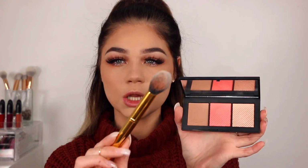For some highlighter, I'm gonna go in with that NARS palette again. This is for the holiday collection. And I'm gonna take a little bit of this illuminator. It does have a little bit of a color to it, like a little bit of a blush. So I'm gonna put this on first and then I'll go in with another highlighter over top.